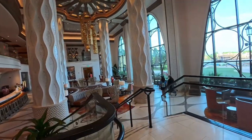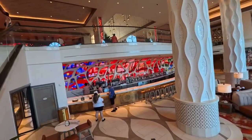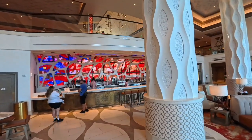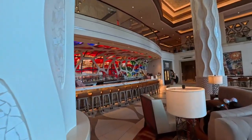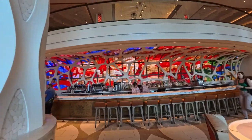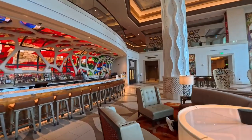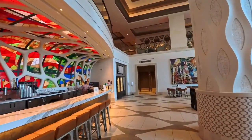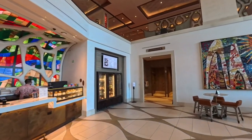So like I said, this is a good place for you to sit and talk and have a drink. And right there is a bar or a place to get an espresso in the mornings. And look at how it's decorated with all that stained glass. They do have a cooler over here if you want to just get a cold beverage, like a Coke or something, or a water. They have that over here.